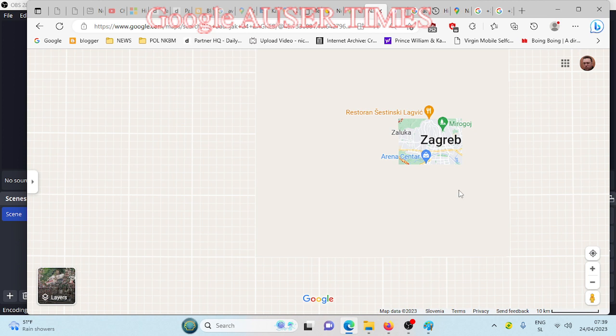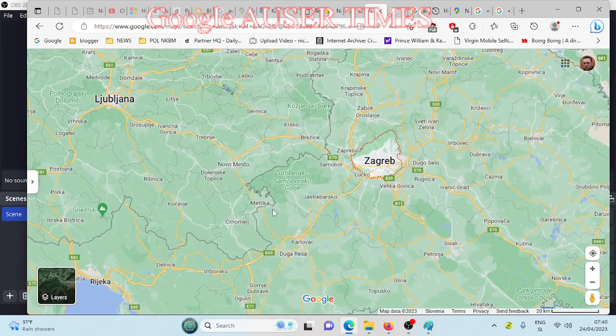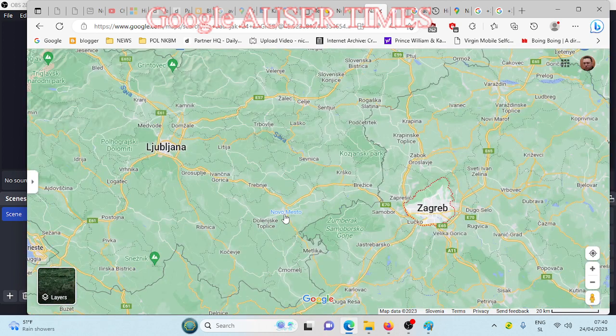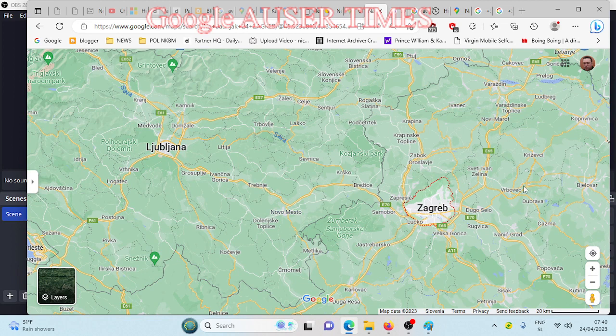Zagreb is the capital of Croatia. And my city, Novo Mesto, is located about 80 kilometers away. It's right between the capital of Ljubljana and the capital of Croatia. It's right here. That's Novo Mesto right here. Okay, so I hope, however, that I did demonstrate to you. Oh, this is more proof about MK Ultra.